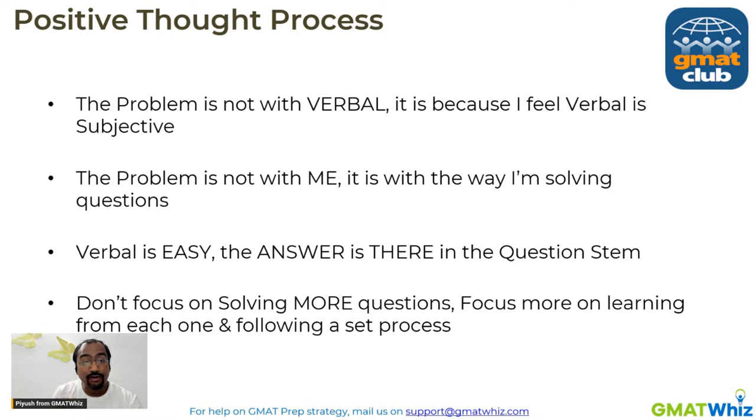And don't focus on solving more questions. Focus more on learning from each question. A lot of people make this mistake that if they score poorly in verbal, they try to go bonkers and do 50, 60, 70, 80 questions every single day. Trust me, you can't learn that way. I reduced the number of questions that I was doing daily to almost one-third. And that really helped me focus more on each question and focus more on following a set process. This is the key, guys. A proper process is what we require for verbal.